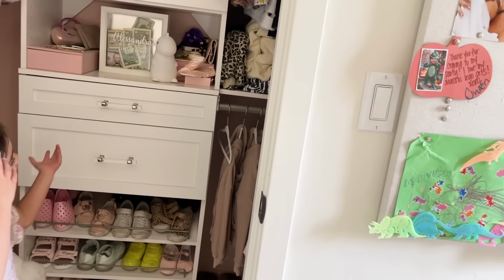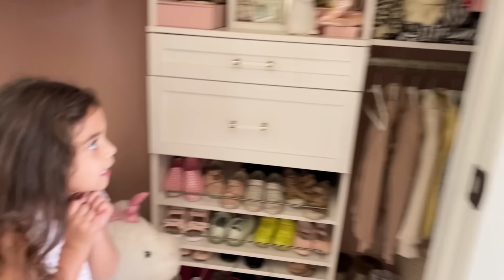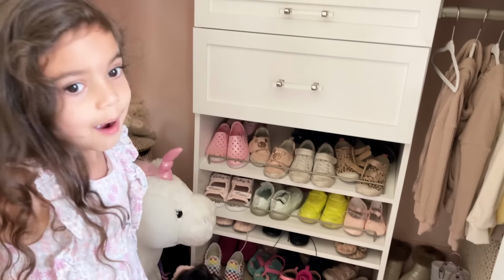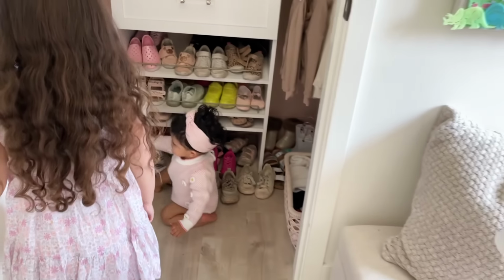Remember when we painted it too? We painted the inside of the closet. Painted it. Oh, and now my sister is Ellie.